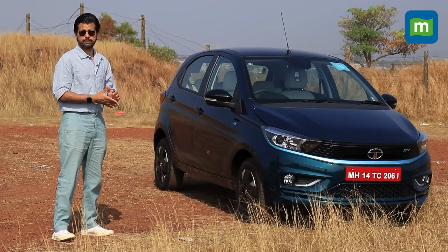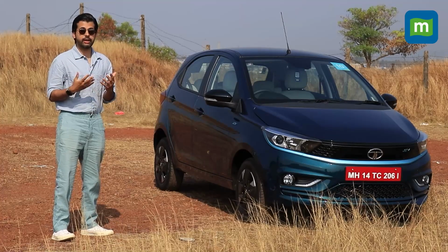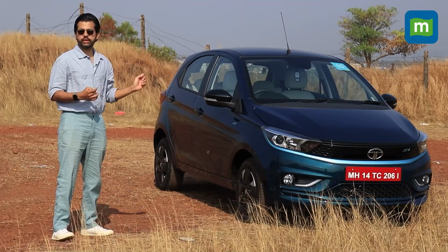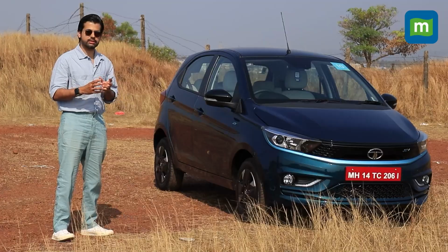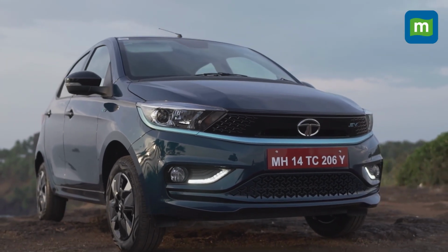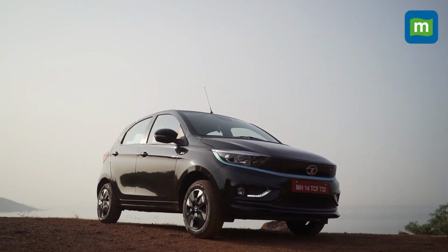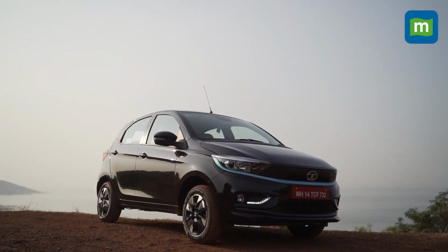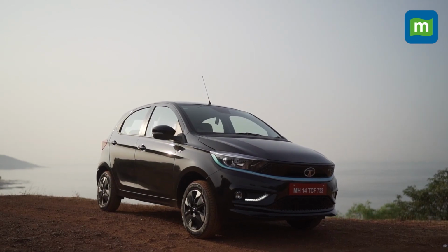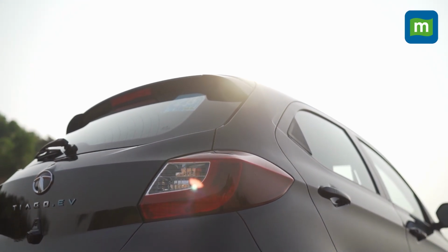the Tata Tiago EV. Now, expectations from this car are extremely high, and the big question is, can the Tiago EV, with its price performance proposition, meet the requirement of an everyday affordable hatchback? Can it be just as practical, just as frugal, just as easy to maintain, and of course a lot more easy to own as the horde of hatchbacks that we have in the market?